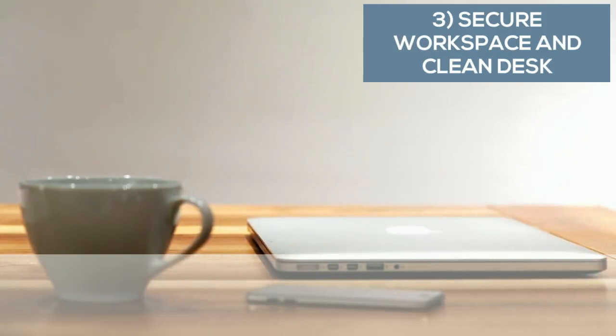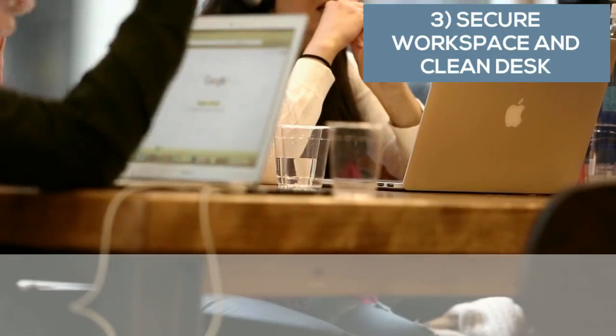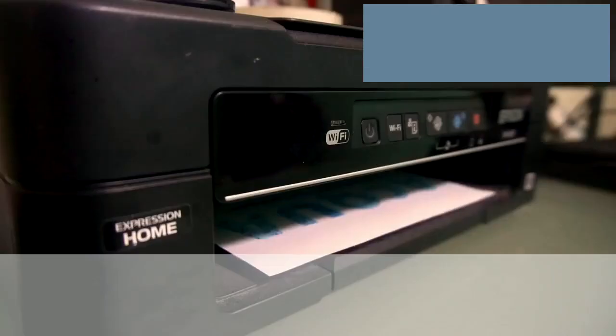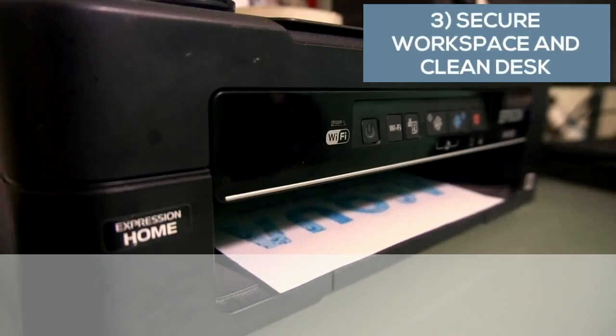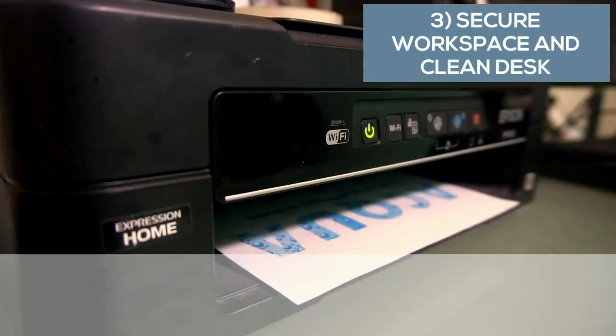The more private and sensitive the information, the more secure your workspace needs to be. Have discussions from a private location and keep voices down. Try not to let others listen in and keep screens out of view. Do not print private or sensitive information unless absolutely necessary, and if it is necessary, secure it from the time you print it to the time it is no longer needed.